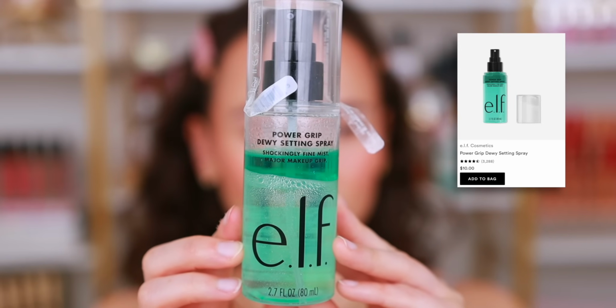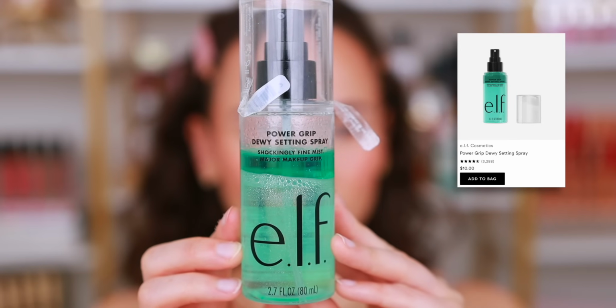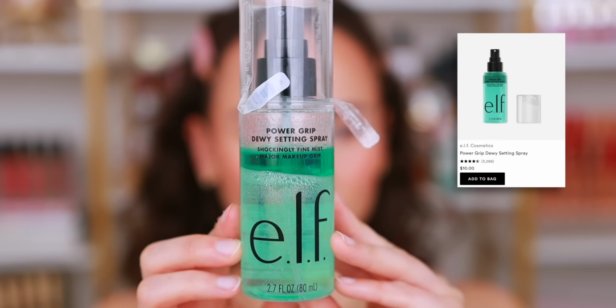And to finish off complexion, we have setting spray, which was the e.l.f. Power Grip Dewy Setting Spray. This was #1 at Target and Walmart and #2 at Ulta. So it's a bestseller for sure.